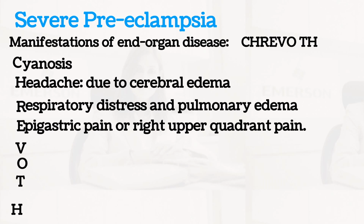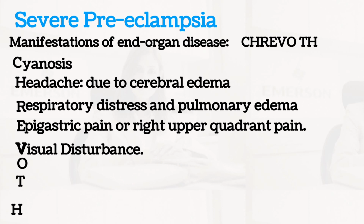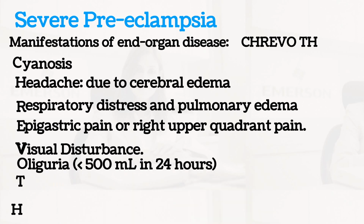The epigastric pain results from hepatocellular necrosis, edema, and ischemia, which stretch the Glisson's capsule. That's where the epigastric or right upper quadrant pain comes from. Then there is also visual disturbance, which results from decreased cerebral perfusion of the occipital cortex. Then there is oliguria, which is just less than 500 mils of urine in 24 hours.